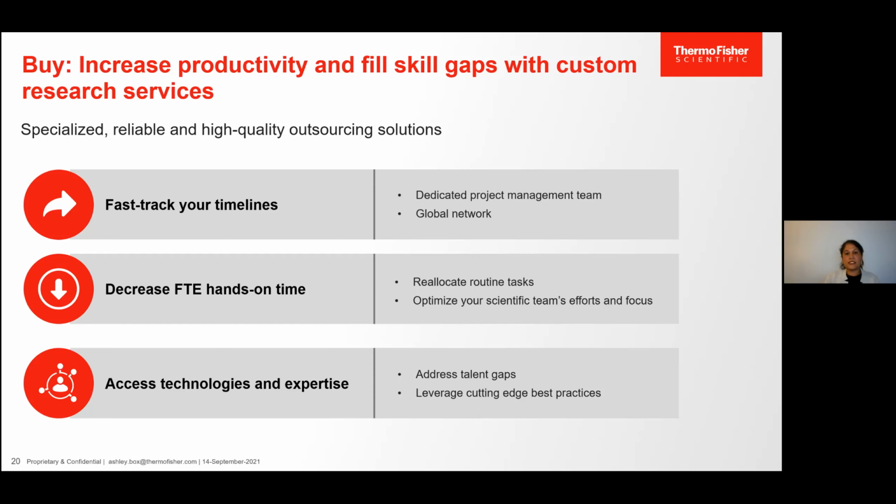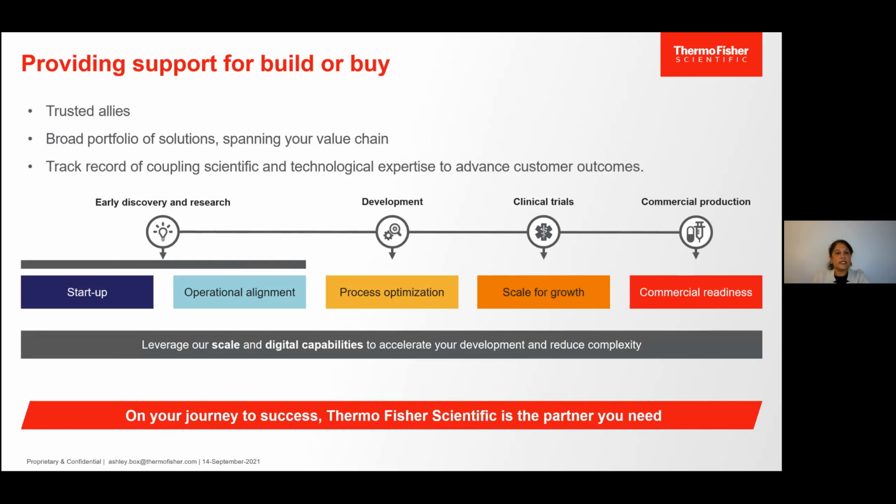So essentially, as I said, we can work with you on the whole drug discovery continuum, or if you would like to work with us at a particular phase of drug discovery, be it early discovery and research, or development, or even commercial production, we can work with you. And additionally, we also can work with you on setting up clinical trials. So basically, Thermo Fisher is your partner of choice if you're looking for a one-stop shop or an integrated provider.